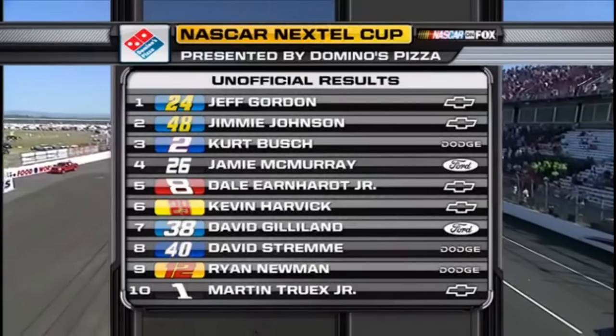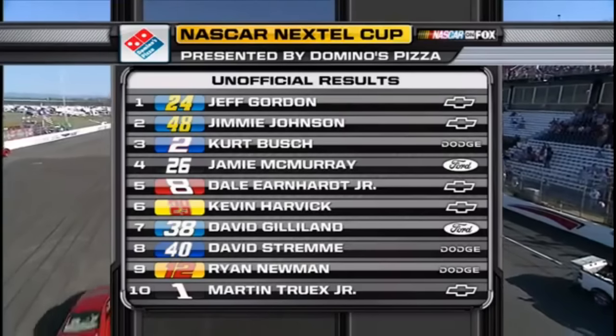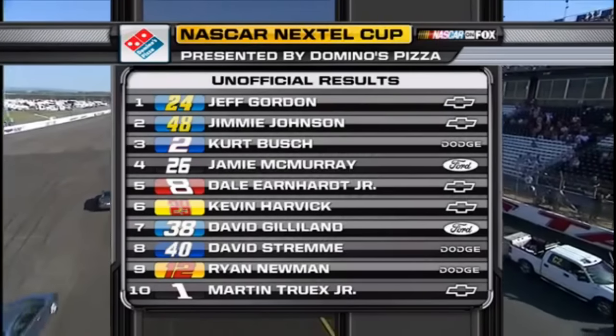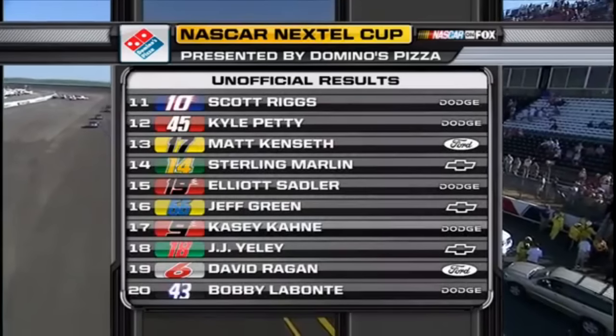Jeff Gordon, as we check the unofficial results, also told me that in handling boos and fans who were angry or upset with him, Dale Earnhardt told him it's better to have them passionate one way or the other. They're not saying anything when you're not out there. At least they know you're there.